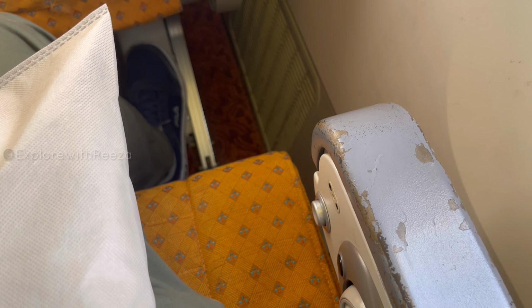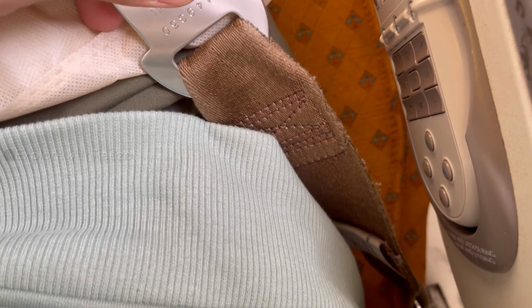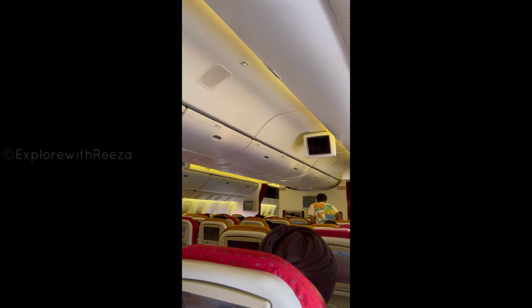I can say this, the seat belts were not in bad condition. Let me also tell you, some of the entertainment screens were not working.